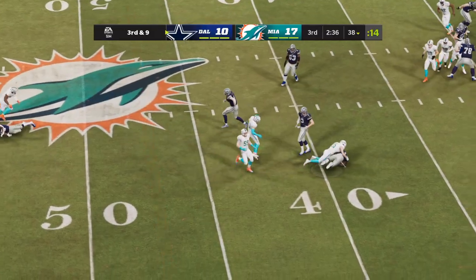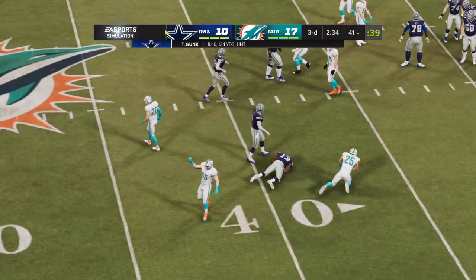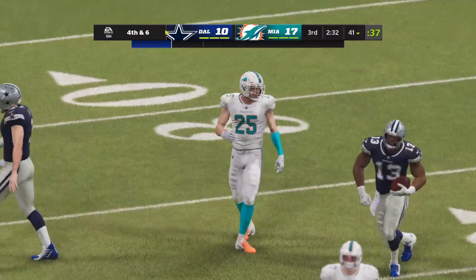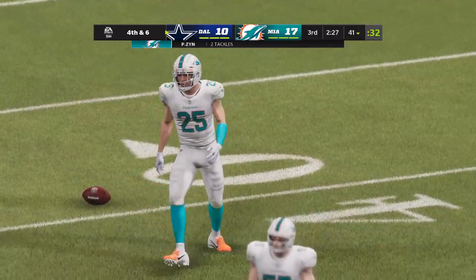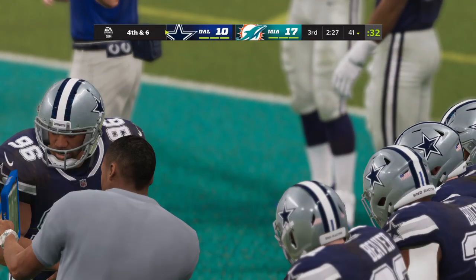Buying time to his left. Looking left side, it's complete. He's got it. And he gets this only to the 41. Not near enough for the first. They stop him for only 3 that time, and that'll bring up 4th down.